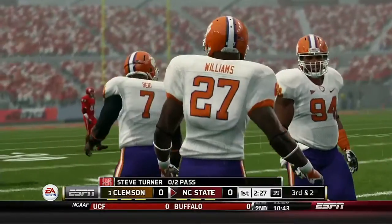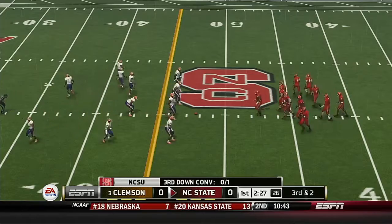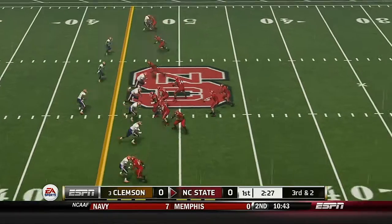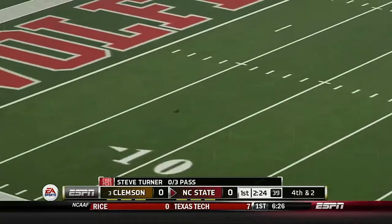That was almost intercepted. Not a very smart decision by the quarterback. He had no shot at completing it. Third and two coming up here. Ball on the 48-yard line. Slings it out there incomplete.